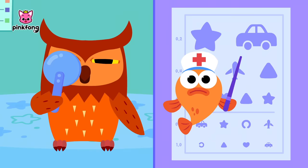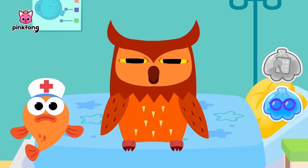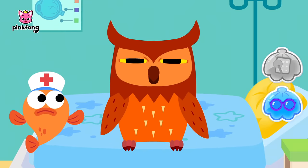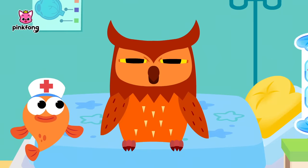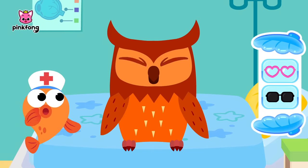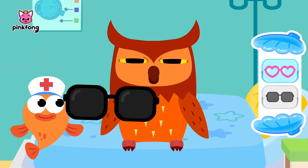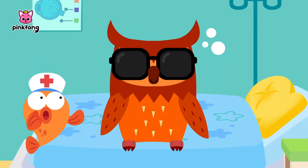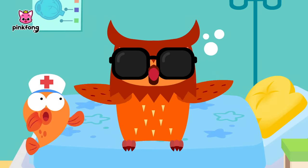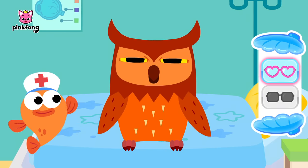Through this exam, I know how bad your eyes are. Oh no, it looks like your eyes have gotten worse. I think you need to wear glasses. I need to find glasses. Which of the two should we choose? Is it the second one? Doctor, everything is dark. I can't see anything. Oh, these aren't glasses, they're sunglasses. I'll switch it to glasses.